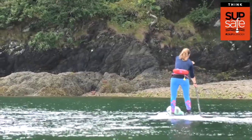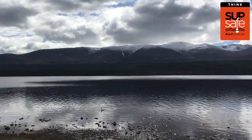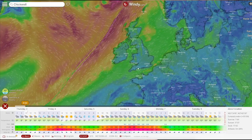So it's really important to find out what the weather and wind is doing on a certain day, and by looking at the weather forecast, you can see what the predicted weather is a week or so in advance, but it's always most accurate just before the date you choose to go. You can find wind forecasts and weather forecasts in many places.